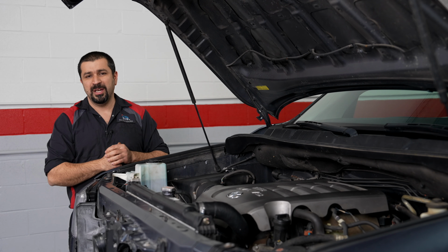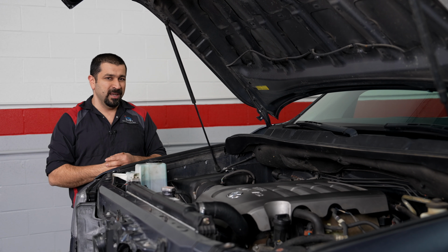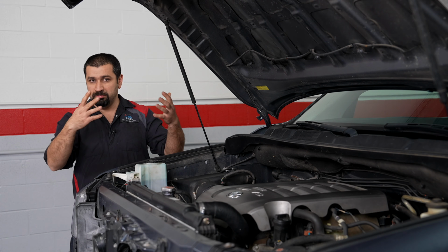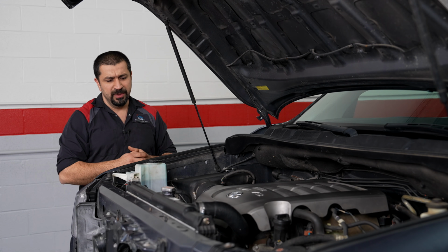Every time you go check out a used car, Sequoia or not, you should check it when it's completely cold, that has sat for 8 hours. Start it up, listen to that engine, and check everything after that. This is very important.